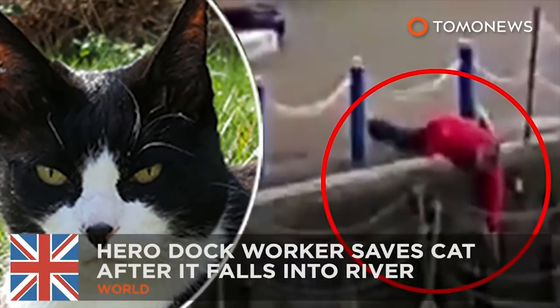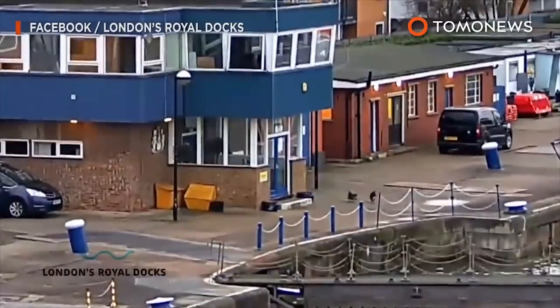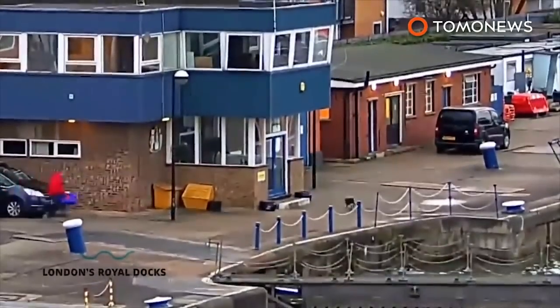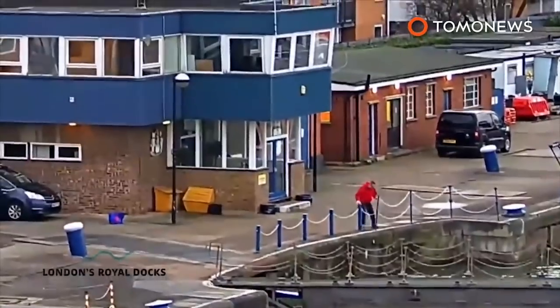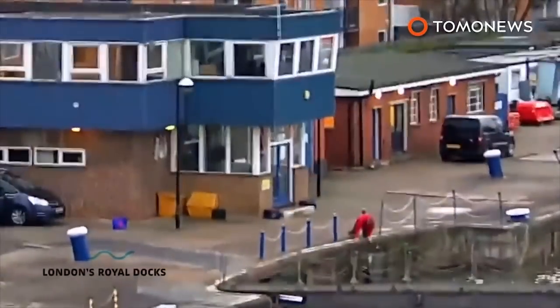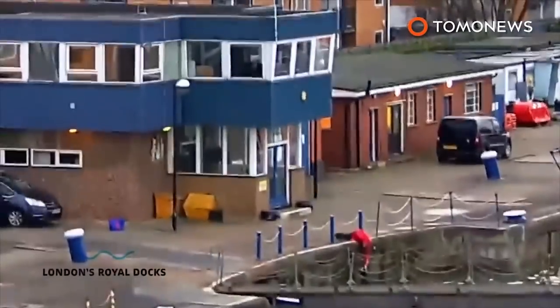Felix the cat uses up one of her 9 lives. A London dock worker is being hailed a hero after he saved a cat from drowning in the River Thames. The surveillance footage of the incident was posted to Facebook by London's Royal Docks on Monday. It shows the dock's engineering and operations manager, Scott Durbin, leaping into action after Felix fell into the drink.